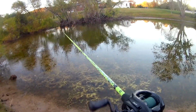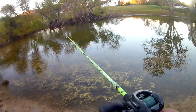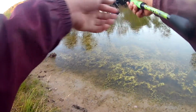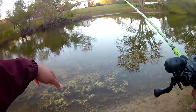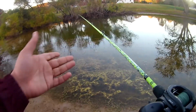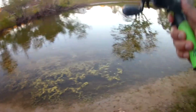So the wind's not been blowing much, and since it's been fairly sunny today, the fish have for sure dug into the vegetation, and this job is more so for another topwater lure, which is weedless, such as a frog.